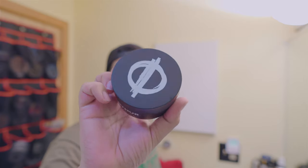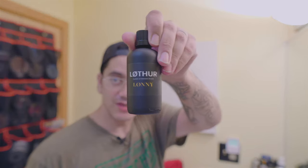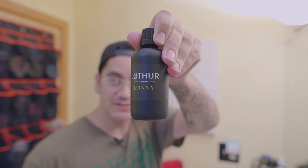I'm going to be doing another shave today with Løthur. How do you actually pronounce this? Lonny. So, we're going to be doing that, and for the splash, we're going to be using the matching splash. Let's get into it.